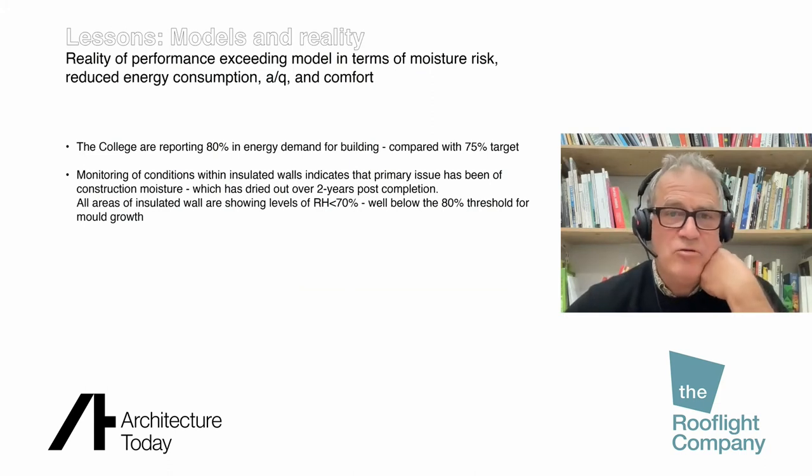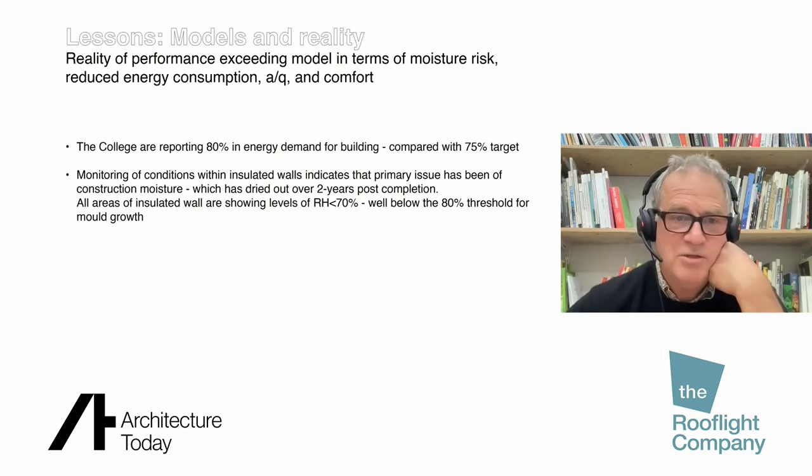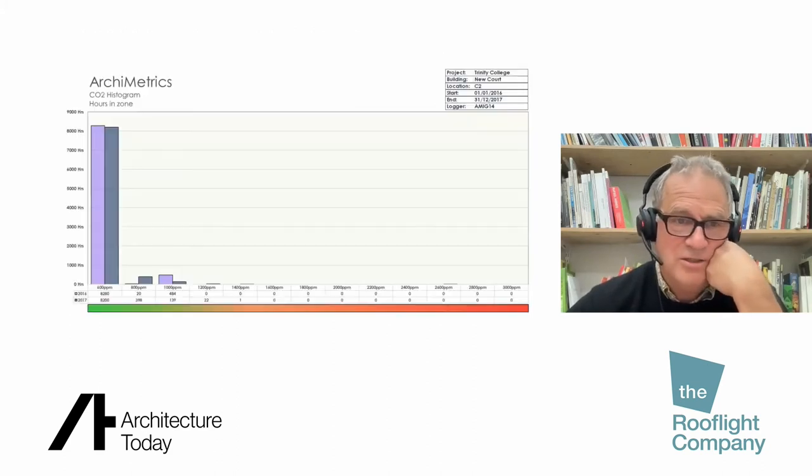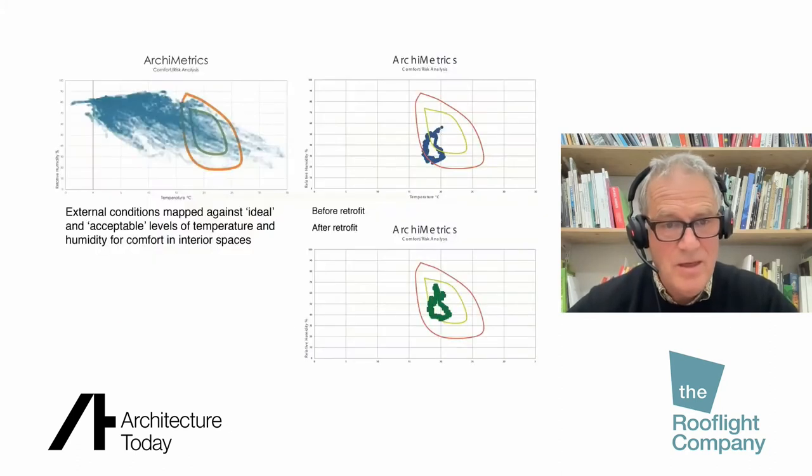In reality, the performance exceeded the model in terms of moisture risk, reduced energy consumption, air quality, and comfort levels. This is a histogram showing the CO2 levels in rooms. The MVHR is working very well. They have very good air quality in the rooms. And even if they do have a party, the levels return to below 600 parts per million and more generally about 400 parts per million very quickly after that event is over.